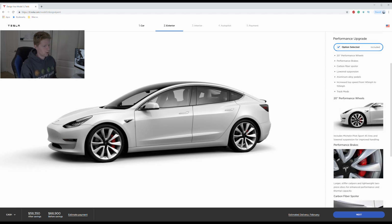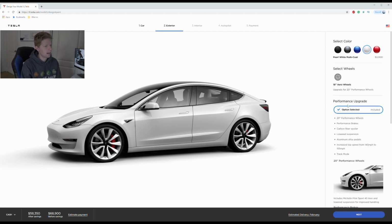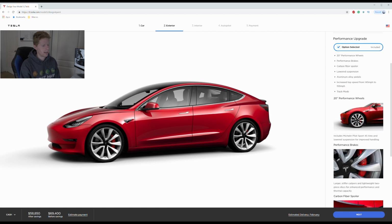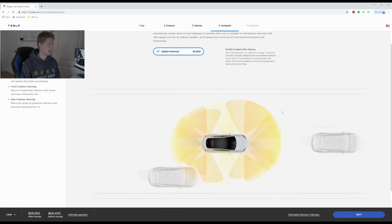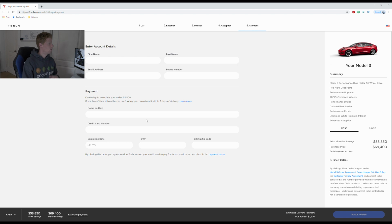All right, so we are getting the Performance. We are looking at the exterior right now. We're going to go red because we want to stand out a little bit. And you can't even get aero wheels because the calipers are so big on this bad boy. We're going to go white interior, and we're going to go Enhanced Autopilot. All right, so we are now at the payment page.